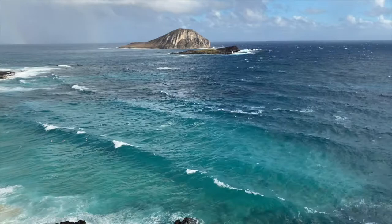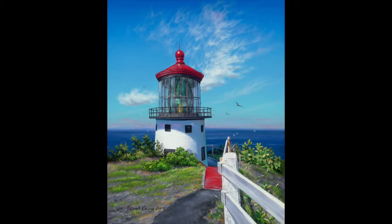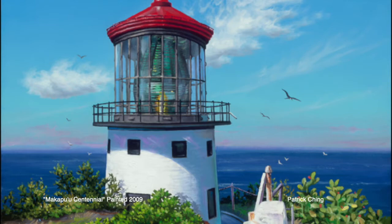On Oahu's east coast lies a special place called Makapu'u. On its cliffs is the Makapu'u Lighthouse, which was first built in 1909. Its 12-foot tall hyper-radiant lens is the largest in the world, and its light still shines from within it, signaling mariners and aircraft of its location.